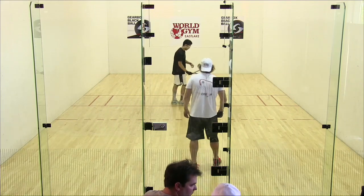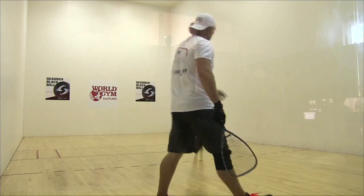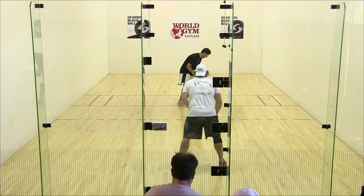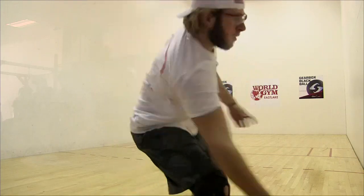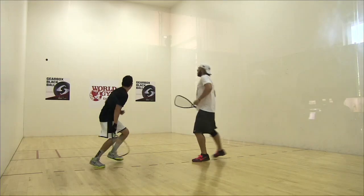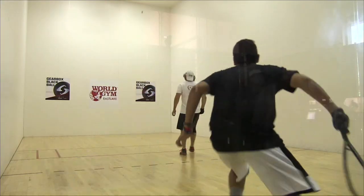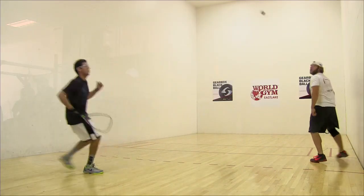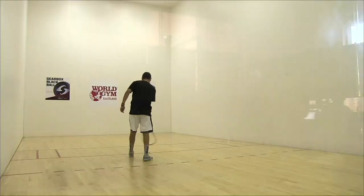Let's see what serve Jordy goes with. Point. There's that heat. Yeah, jamming Bredenbeck up there in the corner, too. Ooh, nice get there for Bredenbeck. Phenomenal get. Wow, long rally there. Jordy knew what to do with that one.